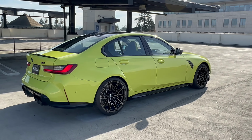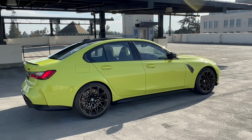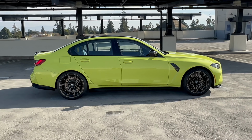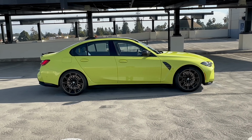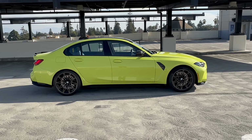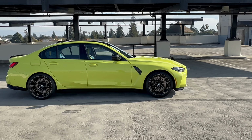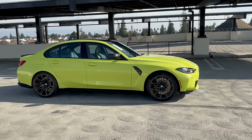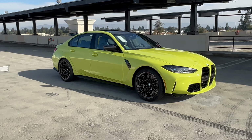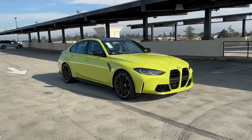Take a step back here, the 3/4 view, move to the side. Of course Sao Paulo Yellow is to taste, as is every other color. But I think it's a really aggressive looking color that works well on the M3, M4, and also the X4M. I haven't been brave enough to try it on an X3M, but I think it might work there. I've seen a few examples of that in person.